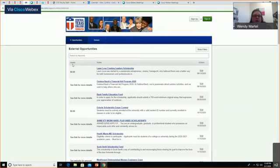Sometimes we put the award amount in there if it's something that's obvious, and we don't have to read through every application or every website to find out. Most of the time we just put the link in there for more information, so that you know the name of the scholarship. The links are provided, so you just click on that link and it'll automatically take you to that website, and you go from there.